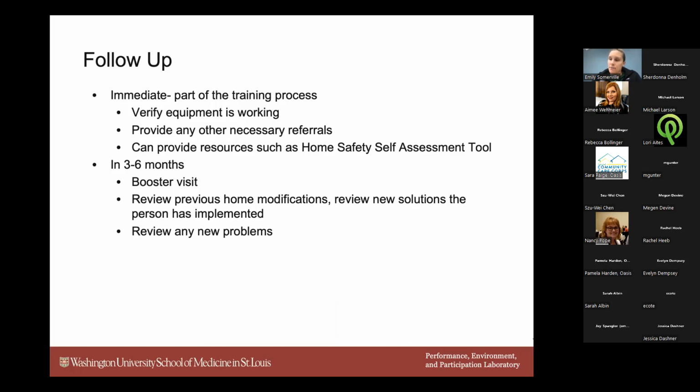And then for our sessions, we usually try to come back about 3 to 6 months later to check in, see if there are any new problems that have arisen, see if they have done any work or implemented any strategies on their own, review any solutions that they have obtained, and also review everything from the beginning to make sure that everything is still working properly. Again, that they're safe and independent in what they're doing.